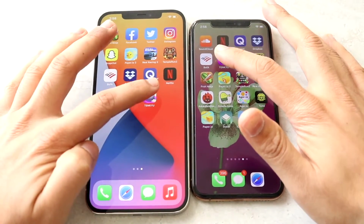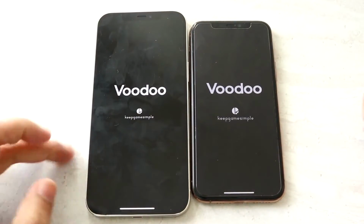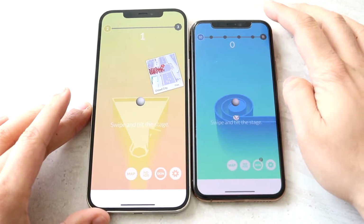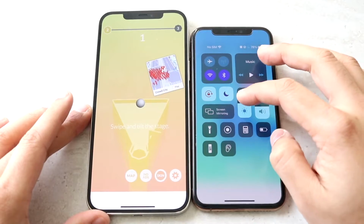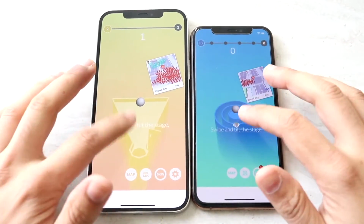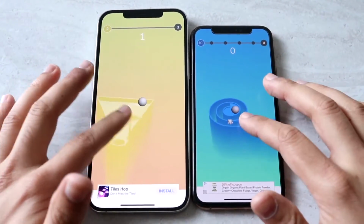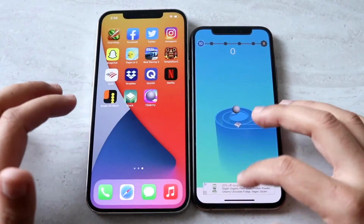3, 2, 1. And the 12 Pro Max was faster. iPhone 11 Pro is shortly behind it. Let me go increase the brightness here a little bit. Let's go and get into some gameplay. And as always, I don't really think there's going to be that big of a difference in terms of this gameplay. They're going to be roughly about the same, in my opinion, from what I've seen.